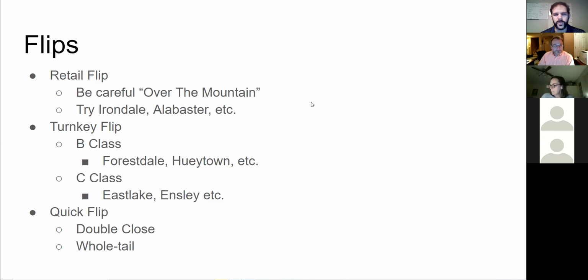So turnkey flips are good. You renovate them specifically to be rentals. It's a little bit different than a retail flip. You still want to make it nice, obviously, but it's more nice for a tenant as opposed to someone who's going to own the house forever. And so I really think turnkey flips are not a bad way to get started, especially with the amount of investors who are looking at our market. I think you could list a really nice looking rental property, with good pictures and information, and sell it on MLS pretty easily.